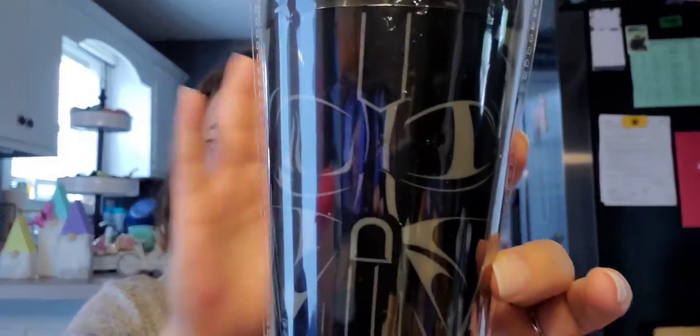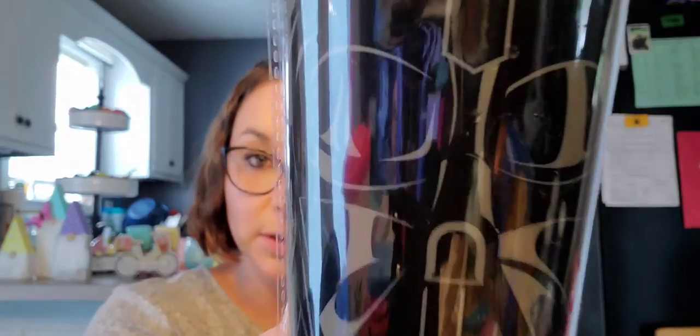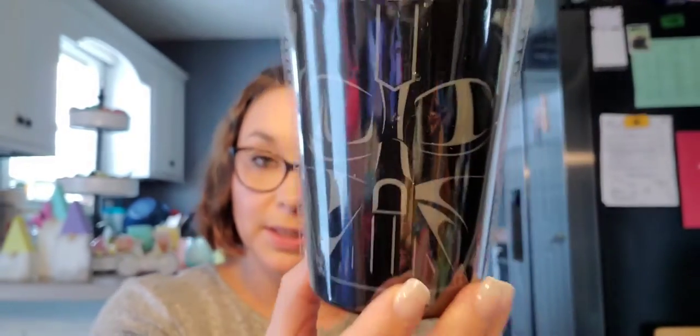And then I picked up this. I really don't know what I'm going to do with this. I might just keep it and save it for somebody's birthday or something. I don't know. But it is BPA free. And it just says a party cup or goblet. But it is Darth Vader. For all you Star Wars fans, there's a glare and I can't get it to go away. I'm so sorry. But it is Darth Vader.